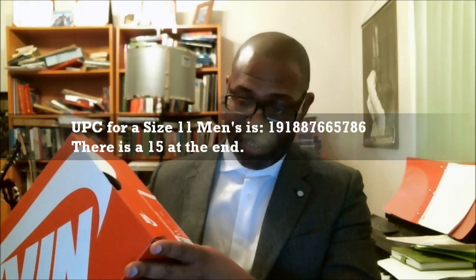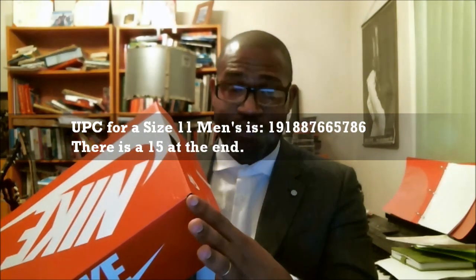But the size 11 UPC, and somebody was like, "Yo, you shouldn't be giving away the UPC because the fake people are going to copy it." Well, the good thing is they only have the size 11. The UPC changes for every size. So if they took this one, they'd only have the size 11. They wouldn't have the ones for everything above and below it. So that's one consolation we can take. The UPC for the size 11 is 191-887-665-786. And there's a 15 at the end.